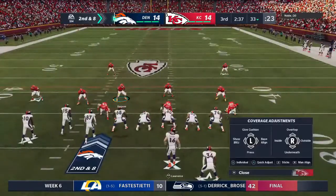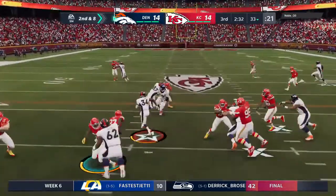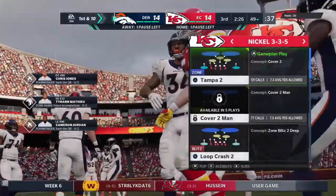So 2nd and 8 here after the pass play for 2 yards on 1st down. They'll try the left side. It's Gibson. And they bring him to the ground just shy of midfield. 16 yards, a first down.